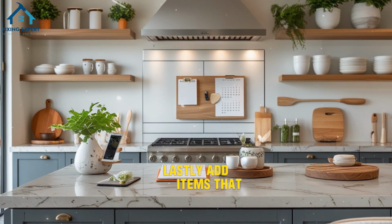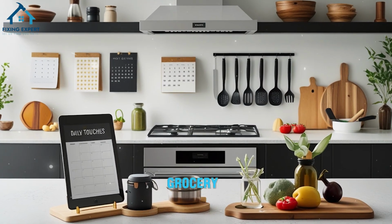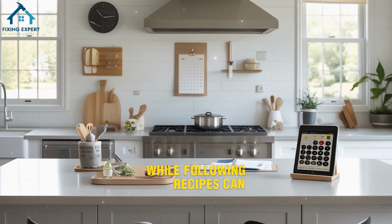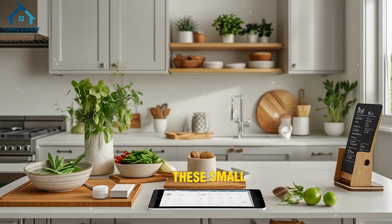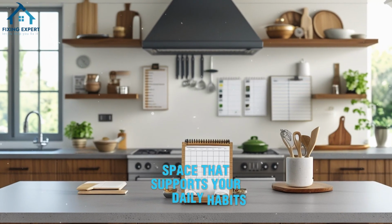Lastly, add items that help with your daily flow. A small calendar, a notepad for grocery lists, or even a holder for your phone or tablet while following recipes can make a big difference. These small touches turn your island into a helpful space that supports your daily habits.